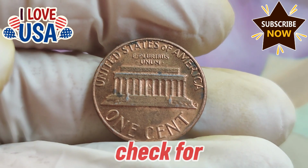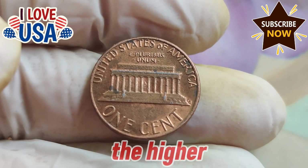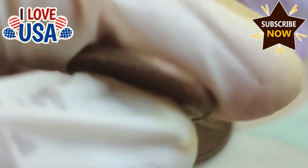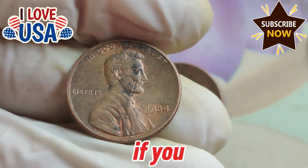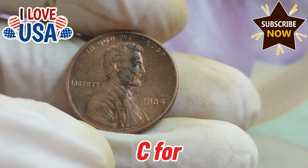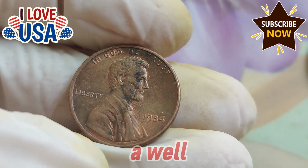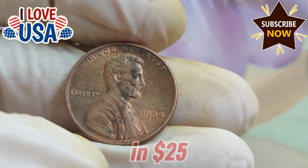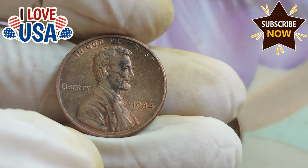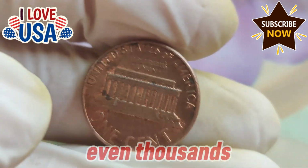4. Check for red luster. The more original mint red color remains, the higher the grade. 5. Submit it for grading. If you believe you've got a high-quality example, send it to PCGS or NGC for professional certification. And remember, condition matters. A well-worn double-ear penny might bring in $25 to $50. But a sharp, uncirculated version could be worth hundreds, even thousands.